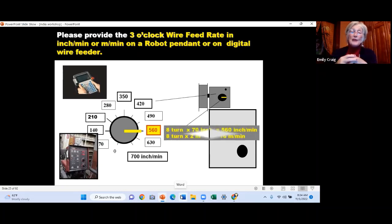You see in the bottom left-hand corner, we have a Lincoln control there. If I was normally doing a weld with an 0.35 and an 0.9 millimeter wire and welding quarter inch, a 6 millimeter fillet, I would normally have it set at the 3 o'clock position, which is the eighth turn. 8 times 70 is 560. 8 times 2 meters is 16 meters per minute.